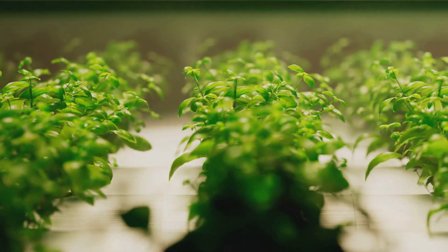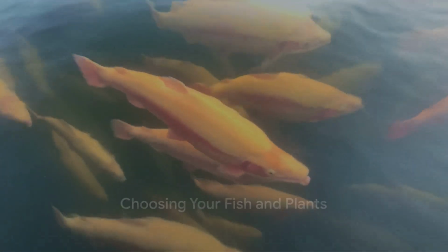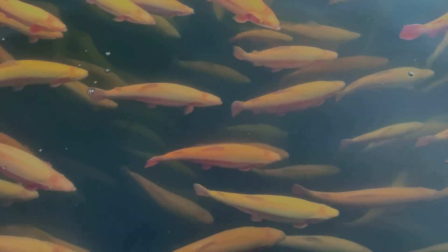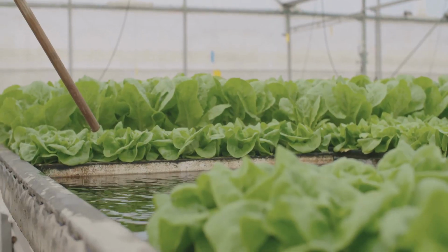Not all fish and plants are suitable for aquaponics. This is a crucial fact to keep in mind when embarking on your aquaponics journey. The success of your system lies in the careful selection of its inhabitants, both flora and fauna. Let's start with the fish.